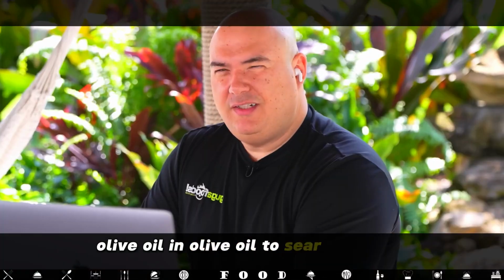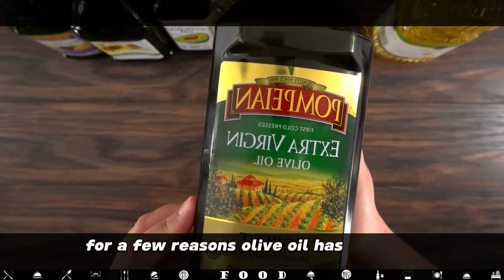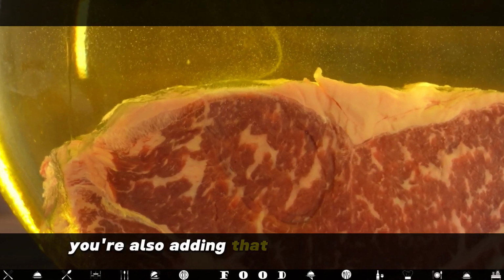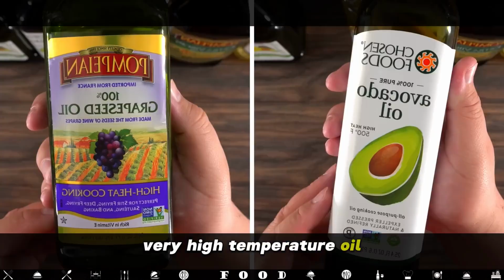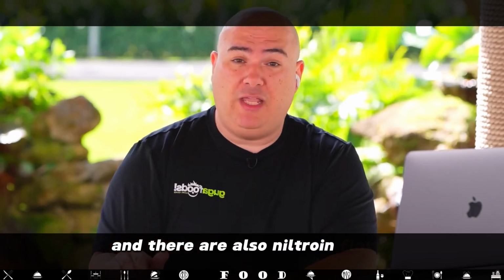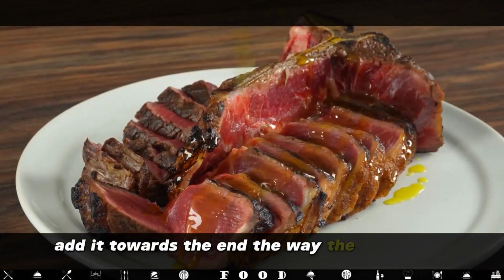Olive oil to sear the steak. That's not my favorite, let's just say it, okay? For a few reasons. Olive oil has a strong flavor, okay? Whenever you use it, you're also adding that flavor to the steak. I'd much rather sear the steak with a very high temperature oil, such as grapeseed oil or avocado oil, and they're also neutral in flavor. If you do love the flavor of olive oil on a steak, add it towards the end, the way the Italians do it.